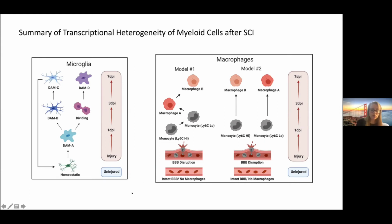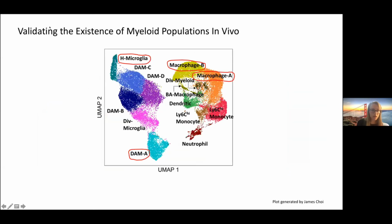In addition to just looking at the single cell data, we wanted to start confirming some of this at the protein level. So we wanted to start validating some of this using flow cytometry. There are a lot of populations to pick from, so we started with some from the resident microglia and some from the peripheral macrophage populations. We first wanted to look at the homeostatic to disease-associated transition to see if that really does exist, so the homeostatic to DAM-A progression, and then the major macrophage populations present here, A and B.